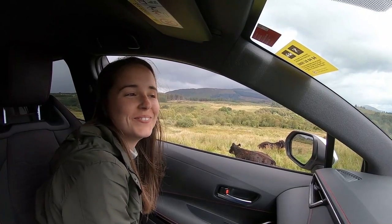Some coos. After like 30 minutes of driving on this very narrow road back in this, I don't know, 1,000-acre farm, we finally found some Highland coos.